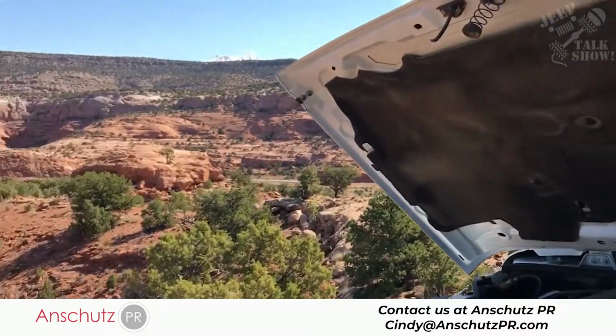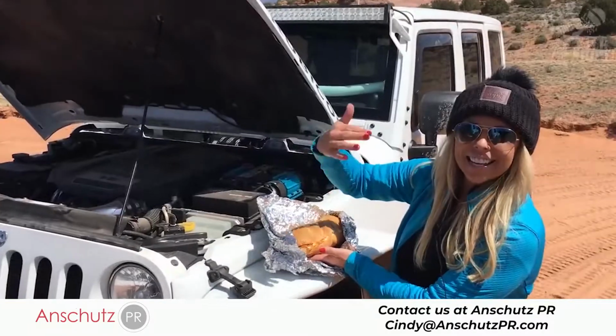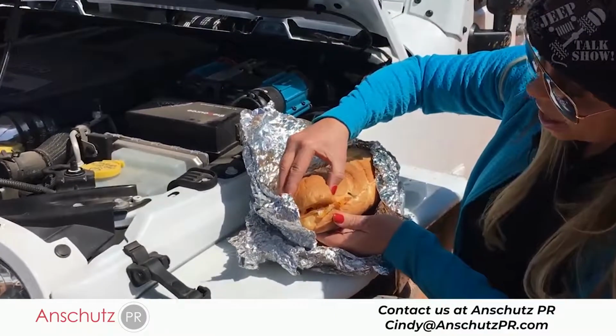Hey guys, Gina here with Nom News, and we are out in Moab, Utah for the 51st anniversary of the Easter Jeep Safari. Today we are doing Flatiron Mesa Trail, and I'm gonna do some great trail food. Zoom on into this. Look at the cheese on this.